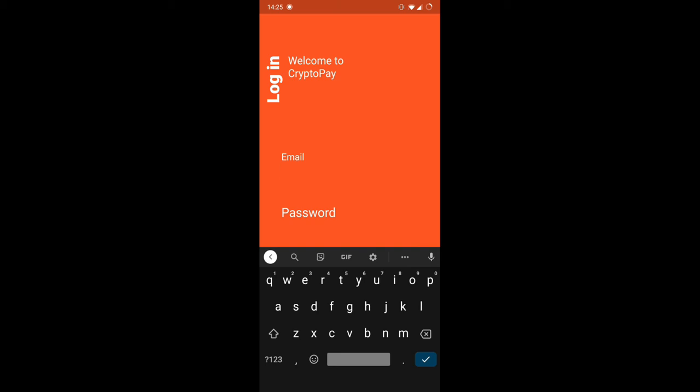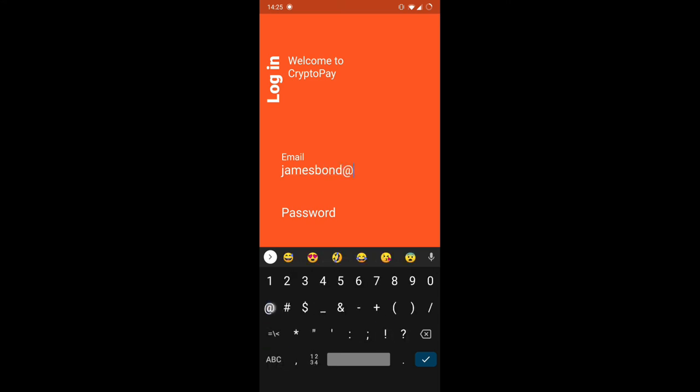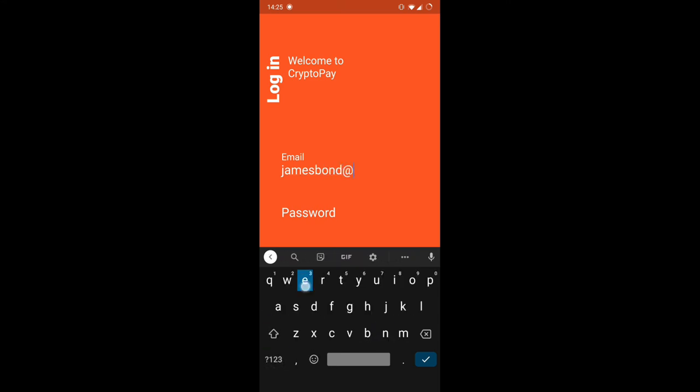So just give the email, James Bond at example.com, and the password's going to be James Bond. Well, looks good.